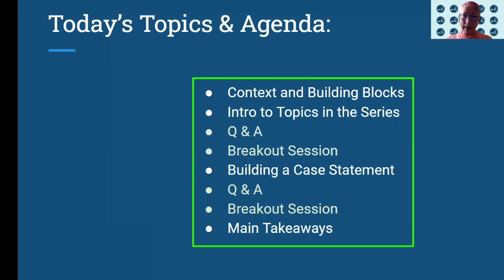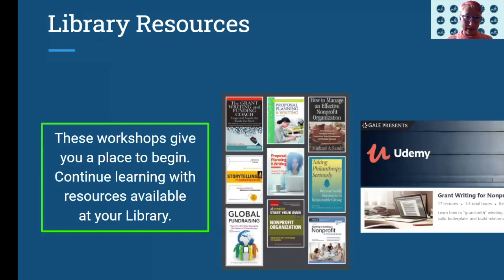Then we'll go and dive into building a case statement and all the details involved in that. And you'll have some time to break down what that means to you in the question and answer session and a breakout session. And then we're going to get into the main takeaways after that.